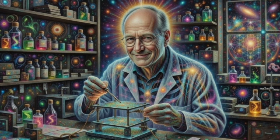Imagine a space that is completely empty. No air, no light, no stray atoms, just a perfect vacuum. In classical physics, this nothingness stays nothing. It exerts no pressure and holds no energy. But quantum mechanics suggests a far more chaotic reality. In that silence, there is a constant, invisible storm of energy.